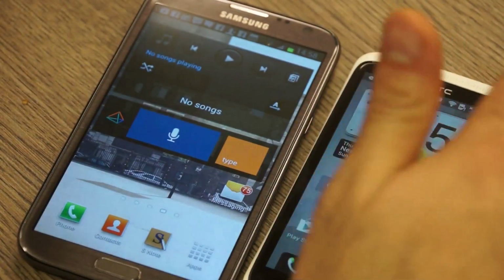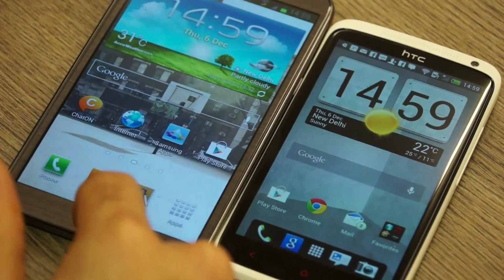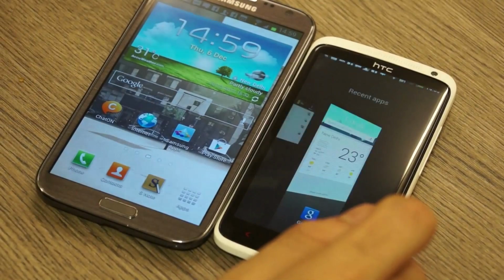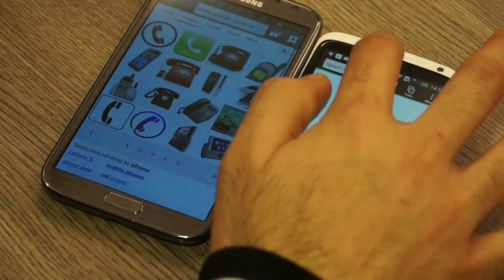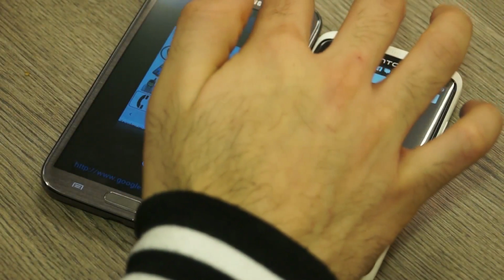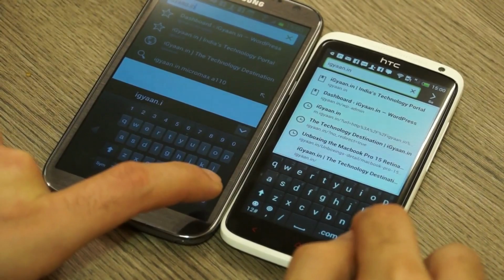Now what I'm actually going to do is ensure that both of these devices are connected to the same Wi-Fi hotspot, and run a performance test. First I'm going to quit all running applications on the Galaxy Note, as well as all running applications on the One X Plus. Now I'm going to fire up the internet browsers on both these devices, quit all tabs, and get a fresh tab on each. So we are in blank tabs in both of them, and I'm going to go to Igyaan.in on both of them together and see which one is faster.